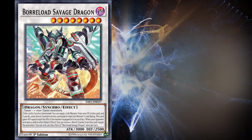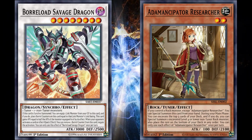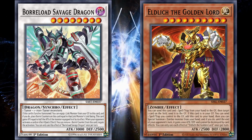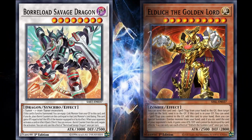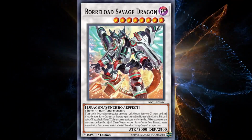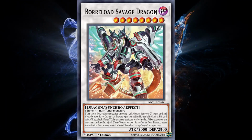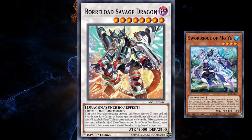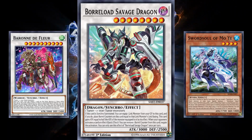It was also a mainstay in Adamancipators when the deck dominated the TCG, since they were also really good at spamming level 8 synchros. And the only deck that contested it at the time, Synchro Eldritch, would also end on it through Halqifibrax combos. The only reason this card is not number 1, despite Dragon Link still being a big deck in the meta, is because this card is not as widely used as it once was. Other synchro decks in the meta right now either can't go into it due to its archetype restrictions, or would rather end on a level 10 synchro instead, like Baronne de Fleur.